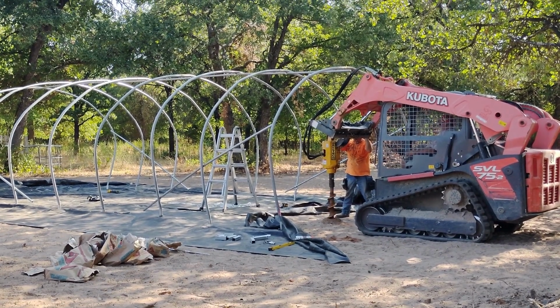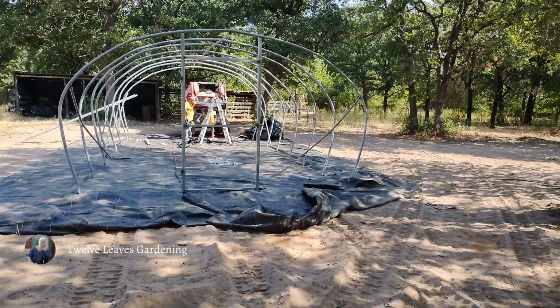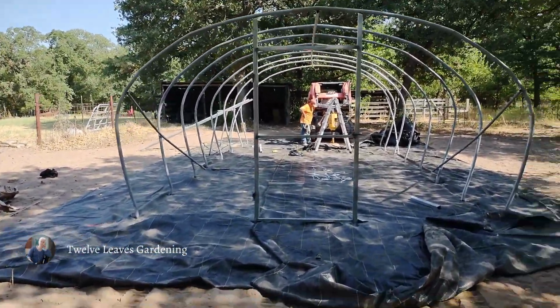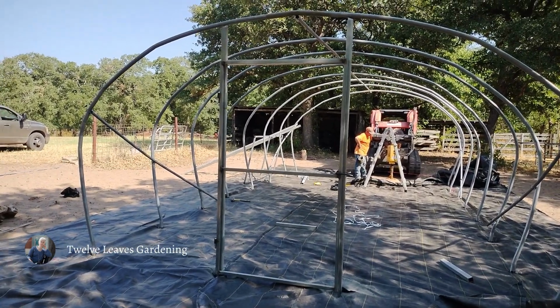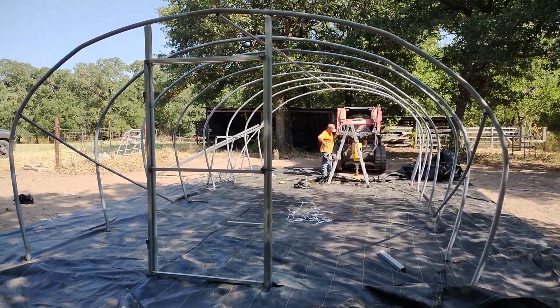Now they have to drill 2 more holes because they're getting ready to put the doors on. Now they're setting the post for the second door, the back door. Doors are nice and wide, like that. Nice and wide. And then the wiggle wire, and then the plastic.